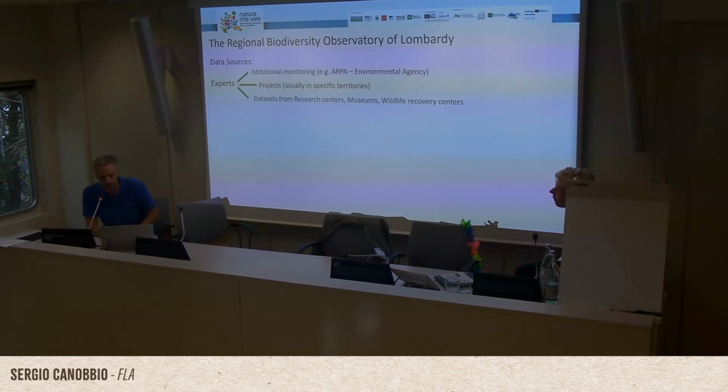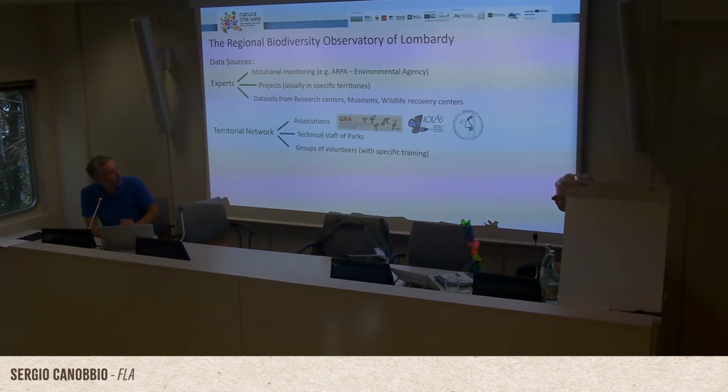And then we've got some data sets from research centers and museums, wildlife recovery centers. Much of the data about bats actually comes from wildlife recovery centers. Then we've got the territorial network, because Sonke talked about it. We've got many different associations. Here, you know that there are many more associations, so what Sonke called Network 2. Then we've got Network 1, so technical staff of parks, and then also some groups of volunteers with specific training.